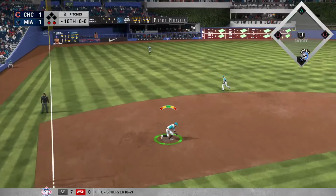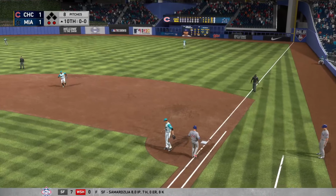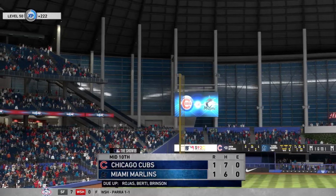To third. Throw to first to get him easily, and the side is retired. So we go quietly here in this half inning. So one will win it here as we go to the bottom of inning number 10.